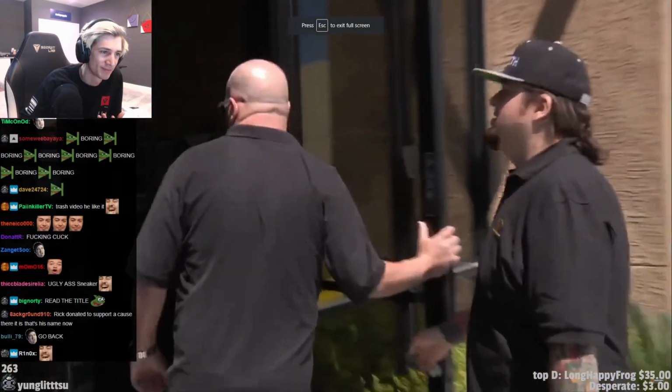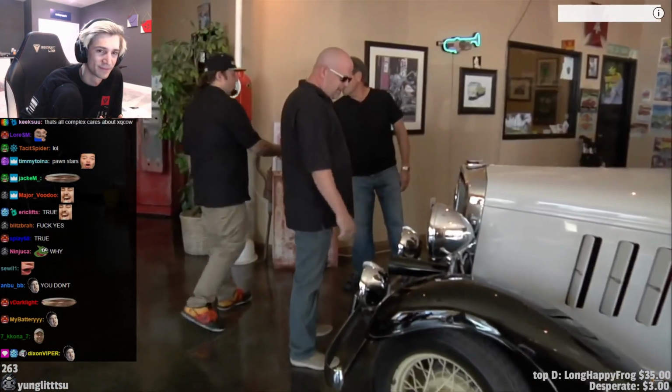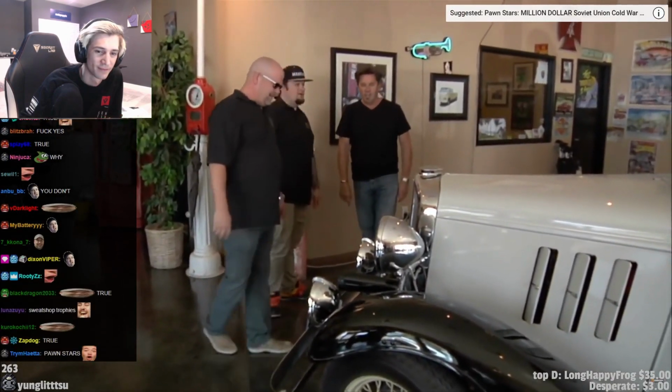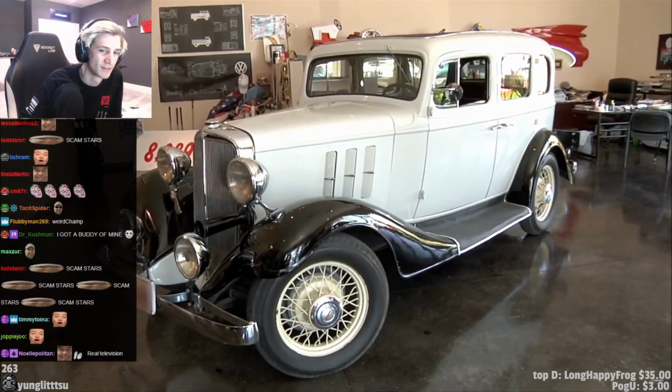Cars for himself, but I like to buy them to make money for the shop. So when a guy called me and told me he had a 33 Chevy, me and Chum jumped at the chance to take a look. Pretty cool car you got here. Yeah, not bad. 1933 Chevy Eagle sedan.